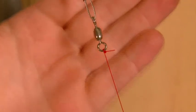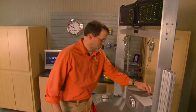So it's the I-Crosser versus the Homer Circle knot. Which is stronger with mono? Let's find out. I already have the trusty knot testing machine set up. We've got our challenger, the Homer Circle, here on the left. We've got our reigning weekly champ, the I-Crosser, here on the right. Here goes.